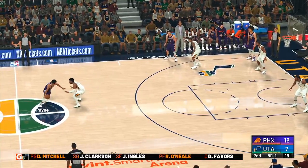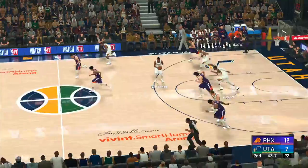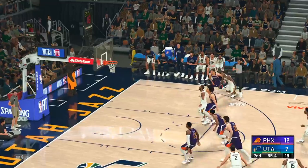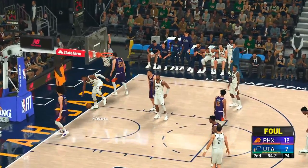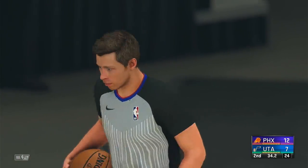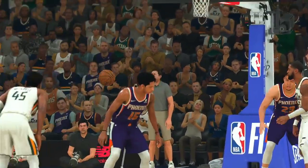Now here's Payne, covered by Mitchell. High post shot. That one doesn't go. And it's Utah the other way. From deep. Johnson against O'Neal. Here's Favors, and he gets the whistle. 2 free throws coming up. When Favors has the rock near the basket, the defense is on edge. They have no choice sometimes but to get physical with him from that range.